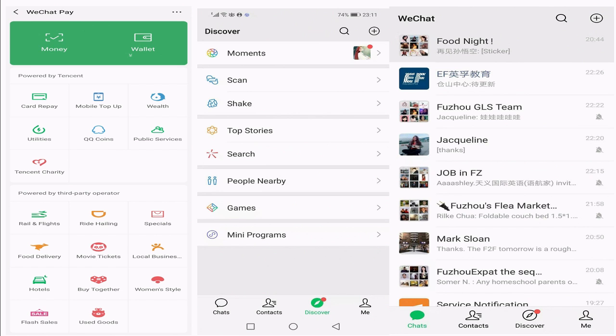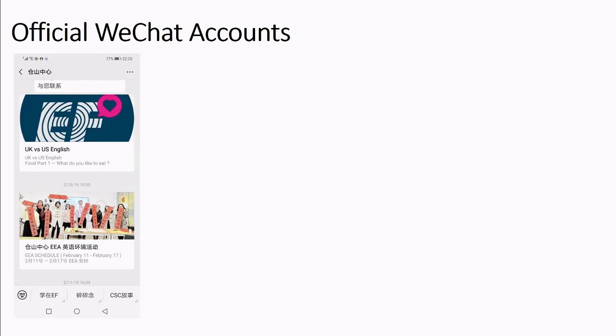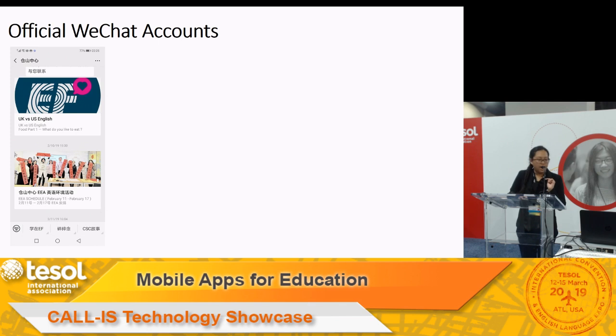Here is just an example of what you see in your chats. These are a variety of different chats, official accounts from my company, which is EF, and also there's personal chats as well as huge group chats. There are two kinds of accounts that you can have with WeChat. There's the official accounts, and then there are the personal ones. Now, with the official accounts, you do need a business license. I do have a printout that goes over the different kinds of accounts you can have.